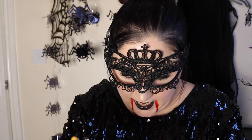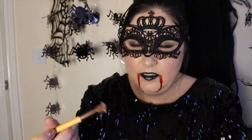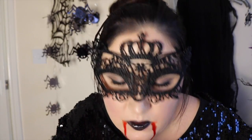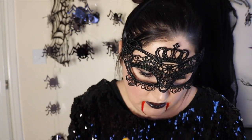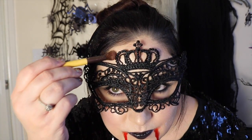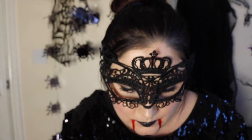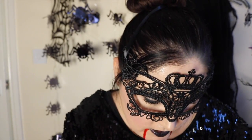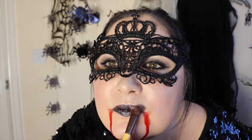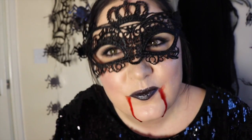The most important bit to add is the glitter. So I'm just gonna take that all over the bits of my face that you can see here. Although I've got the mask on, you can see a smoky eye underneath, which is quite nice. I'm going to take that onto the lip. And we have it. Glitter vampire.